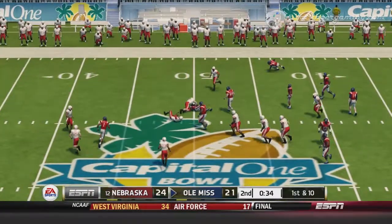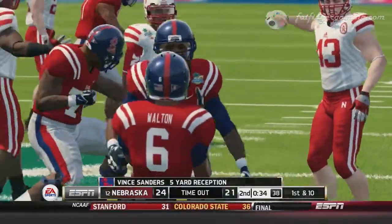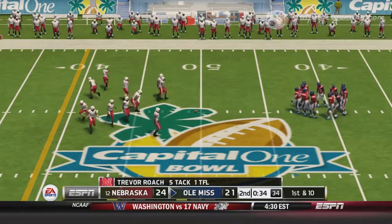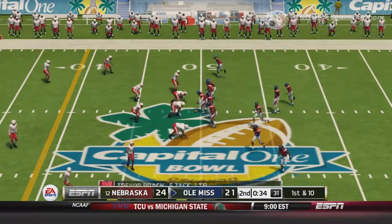They go back to him on a quick throw. They'll bring him down at the 50. The Rebels use their second timeout. First down, 10 to go. Ball on the 50-yard line.